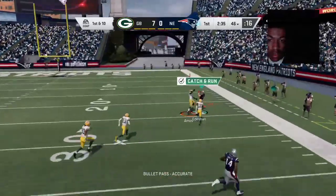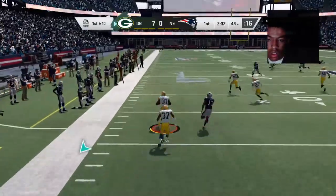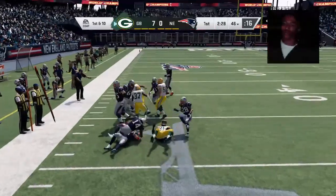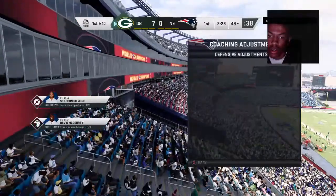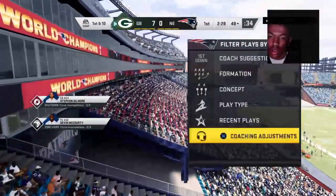But you have some teams that trying to squeeze it into Edelman, and it's intercepted. Adrian Amos with a pick. And he will take this across midfield and down to the 48-yard line. Edelman was the intended target. Brandon, this is a veteran quarterback back.